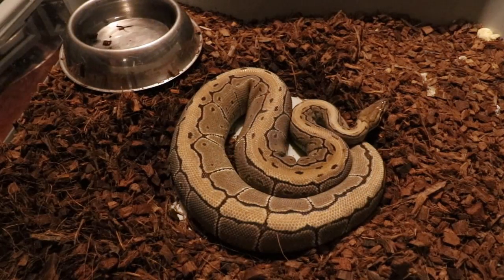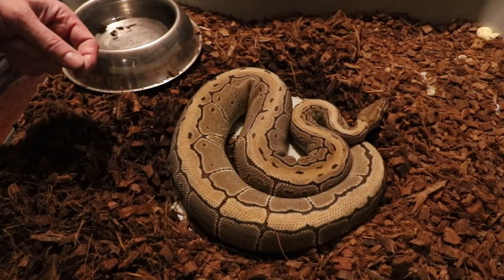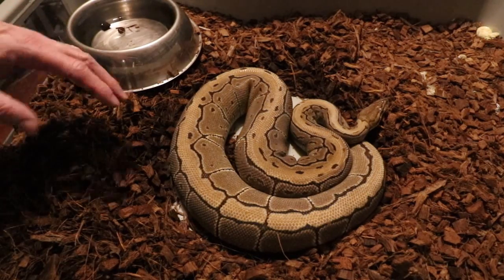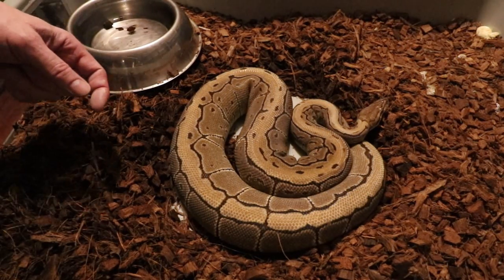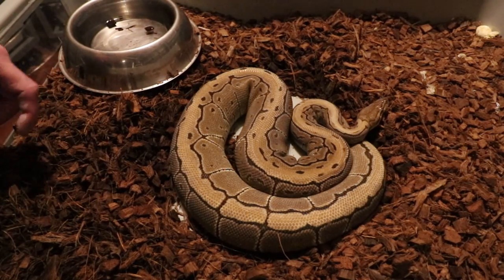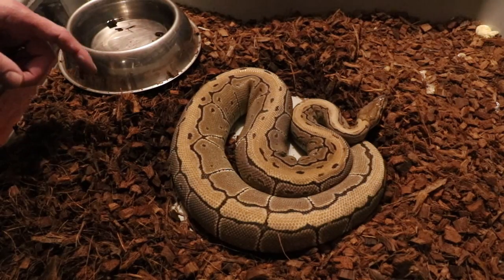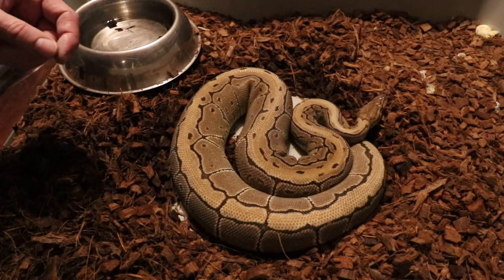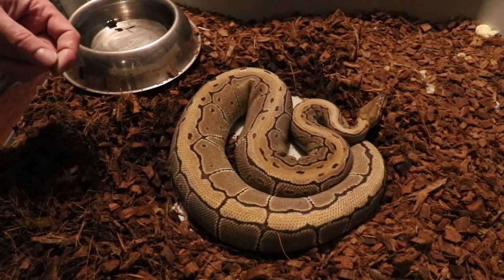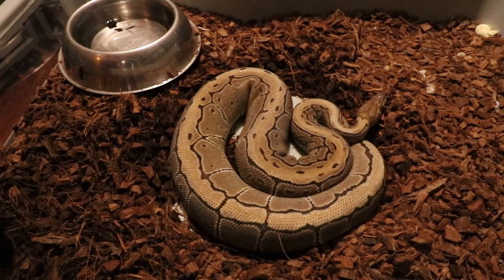So this pinstripe's been doing really well. She fasted for a long time, just barely got onto food before I paired her up, and I was kind of on the fence whether to pair her up or not, and ever since I paired her up, she's really been slamming the rats. I paired her up with my albino pied, so I'll get normals and pinstripes that are 100% albino, 100% het pied, which would be some pretty powerful offspring.